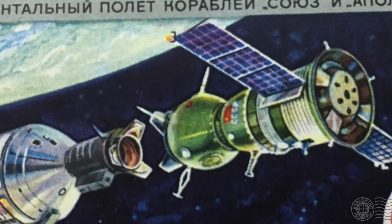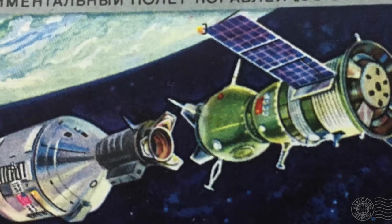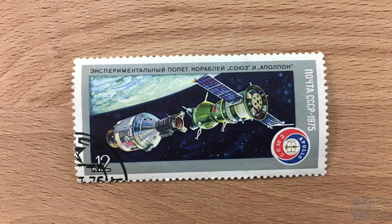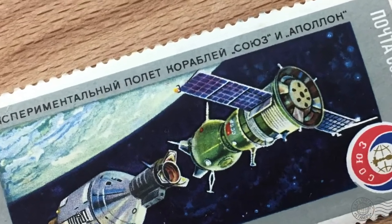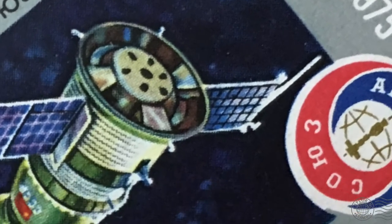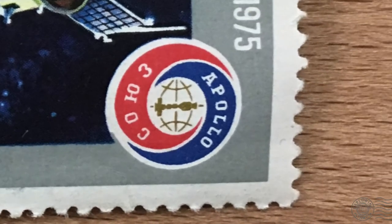This episode is already epic. We have a Soviet space theme stamp on the table, and I'm really excited to explore this one. I know that it's a Soviet stamp because of the letters CCCP, which we'll discuss in a moment. And I can see the year 1975. At the bottom right is the logo used for this particular space mission.